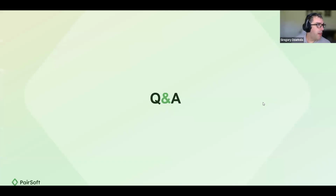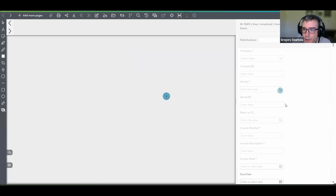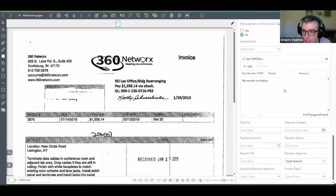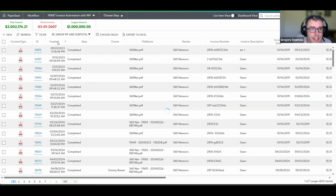So we do have some Q&A items. One of the items that was in our Q&A: for checks, will the check number and check date be provided? If I drill into one of these items that were completed here in our workflow, one of the things I forgot to show you, and thank you for the question, is if I scroll down a little bit here, we do populate, that was an older one. Let me go to something a little newer here.